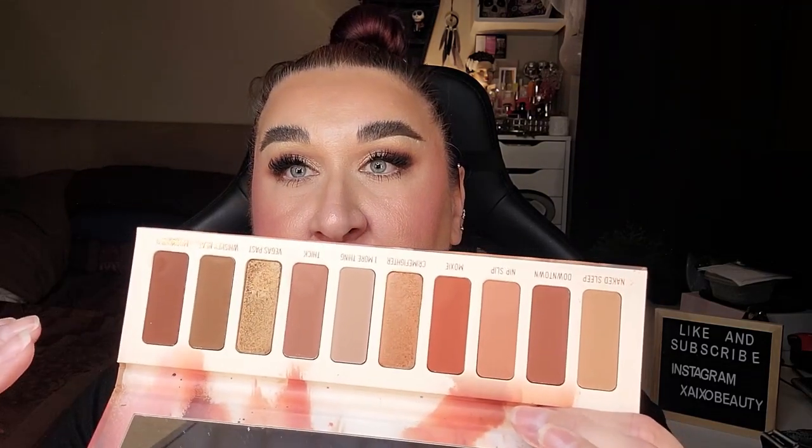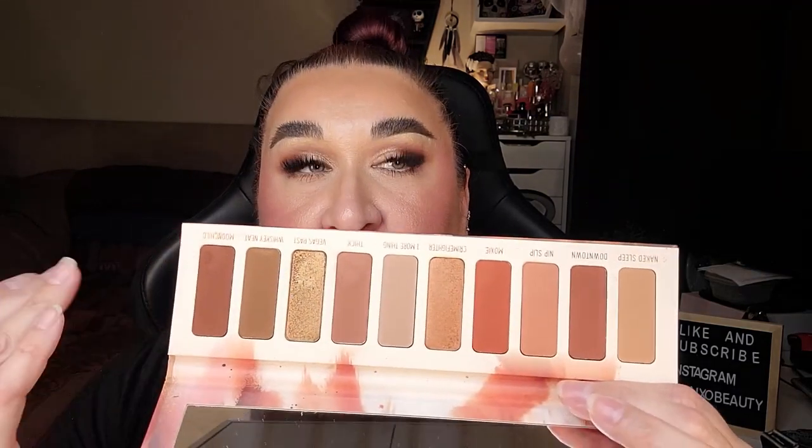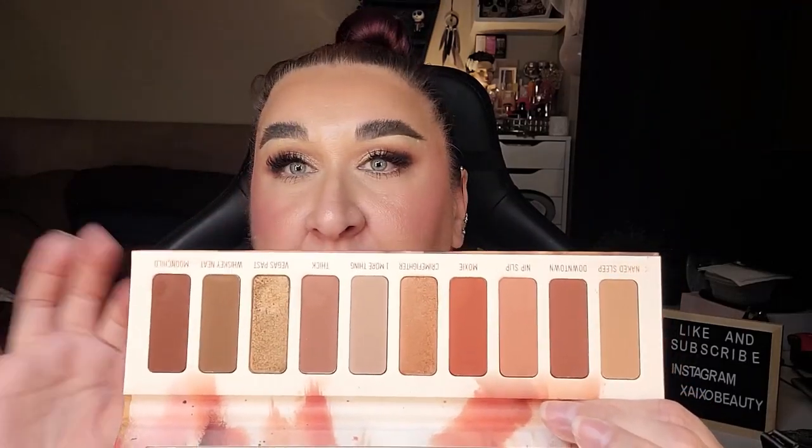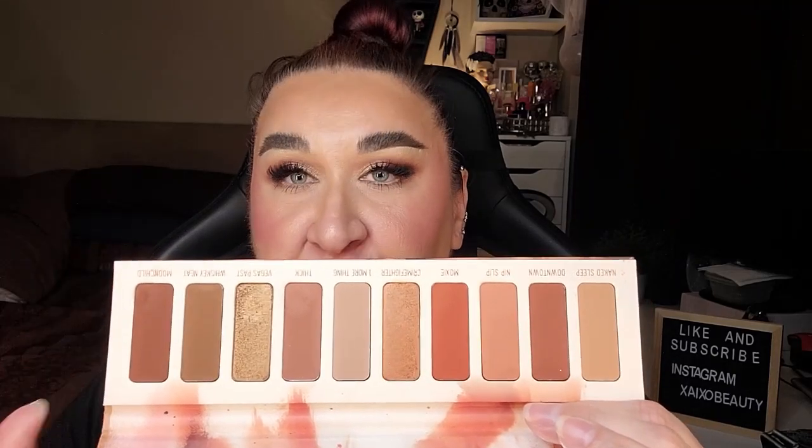The next item is the Melt Eyeshadow Palette in 27. The reason I'm bringing this in is because it's very one note. It's a very mid-tone, rusty, fall shades palette. And as beautiful as that is, it always looks the same. So I'm going to swatch just a couple of these eyeshadows on my hand so you can have a look.